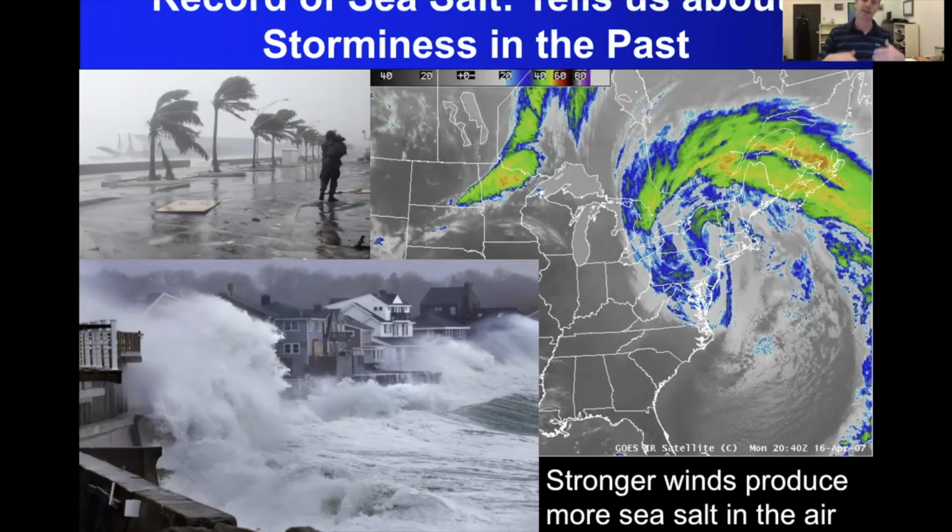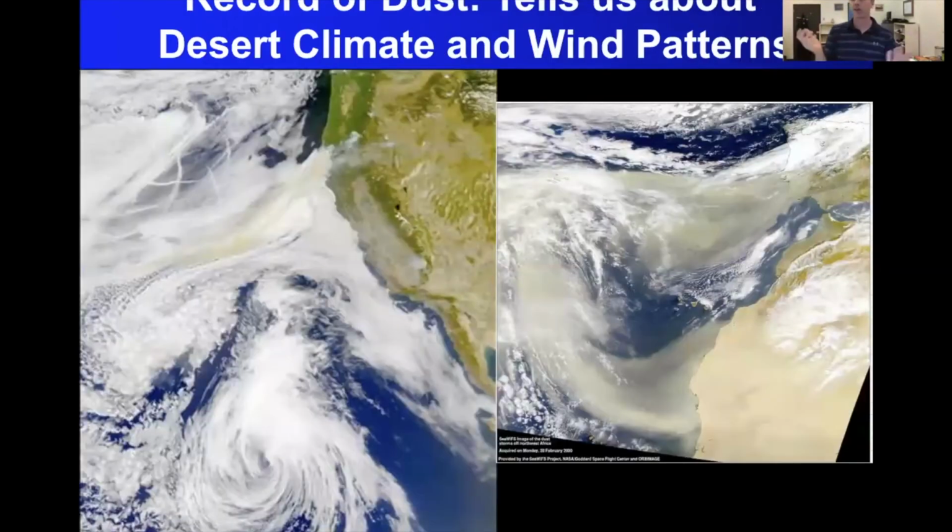And you can imagine that when the winds are stronger, meaning when the storms are stronger or there are more storms than normal, you would end up with more sea salt getting blown up on the glacier. And that is actually what we see. You can do the same thing with dust. You can imagine that if the winds over the desert regions are stronger, we're going to get more dust blown into the atmosphere and then deposited on the ice sheet.